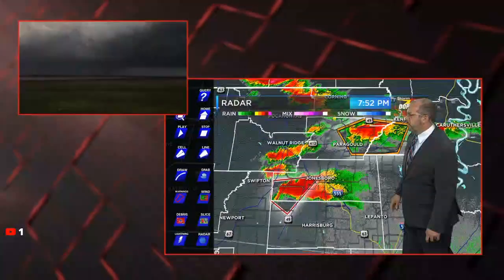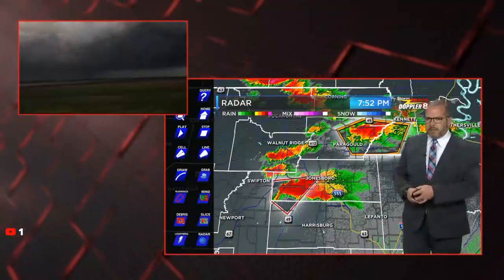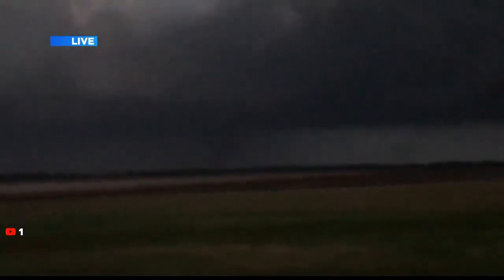Hey, wait a minute. What is that down in the left corner of the screen? Tornado is down. It is reported down, touching the ground. May not last long, but it is down on the ground. Yeah, does that cast Jonesboro? Hey, Aaron, go ahead. What are you seeing?